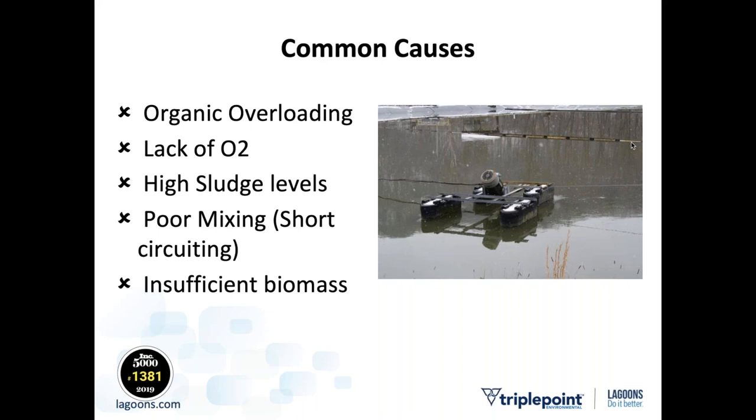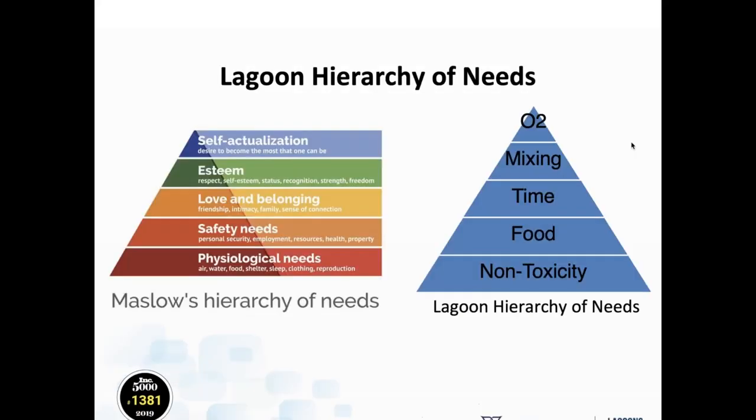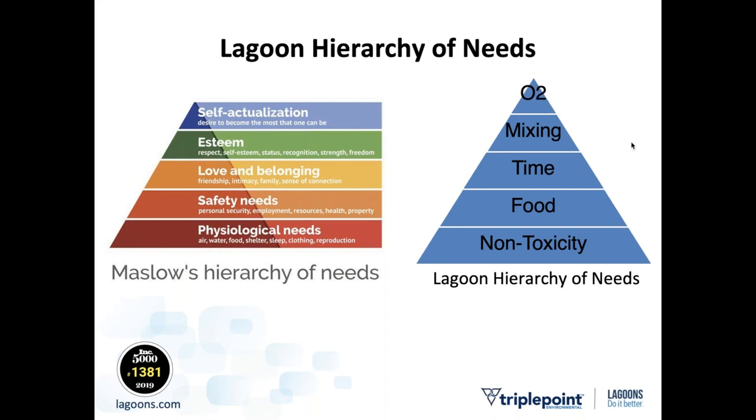And when I was thinking about this presentation, looking at a lagoon, I thought, lagoons are kind of interesting. Just like we as humans have what Abraham Maslow, a psychologist, suggested was a hierarchy of human needs, such as physical needs like shelter, food, and water, then safety, friendship and love, respect and self-esteem, and self-actualization, with the bottom of this pyramid being the most fundamental. As you move up the pyramid, the more motivated and happy people tend to be when they can achieve that top level of self-actualization.